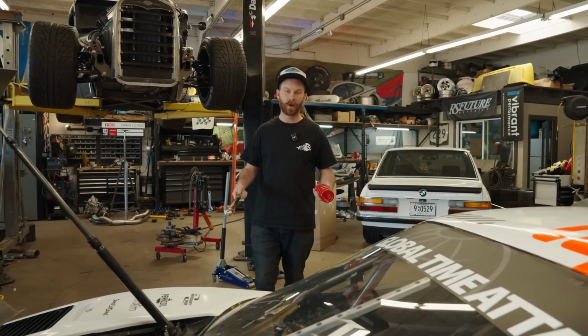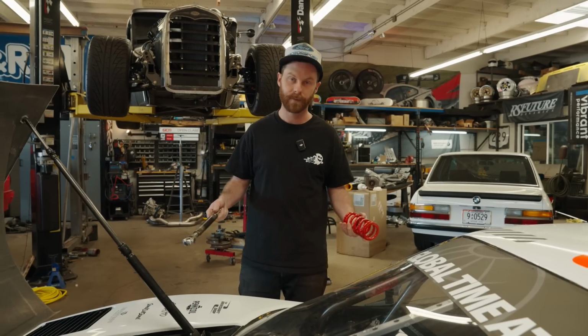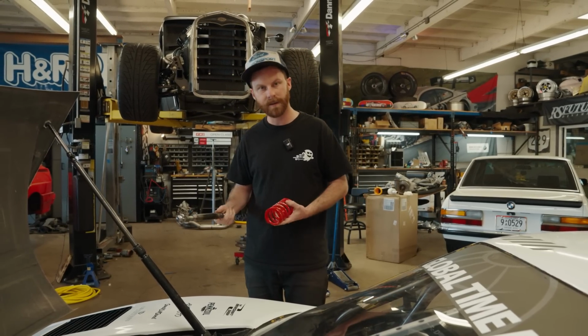So for the last project that I want to start in this episode, and this is going to be probably the biggest thing left to do to this car, period. I don't know how soon we'll get it done. This is going to be a big one. I want to move the location of the front coilovers. And we talked about this in some of the previous episodes.